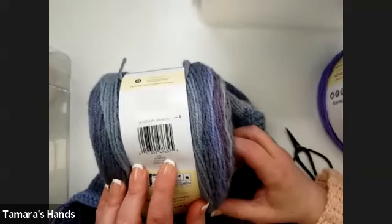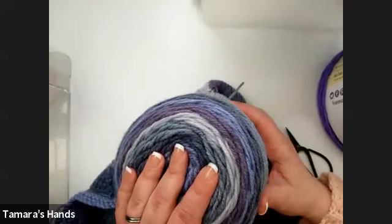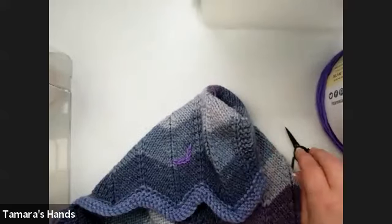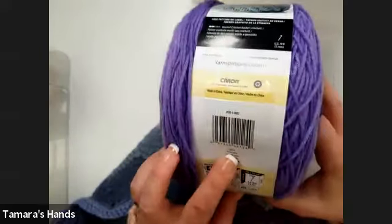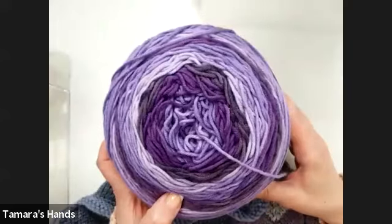This is sugar plums. Sugar plums is what the blanket itself is made out of. And then for the surface crochet, let's see, this one is called grape jelly. Isn't that a great name for this one?